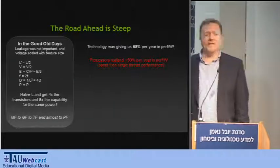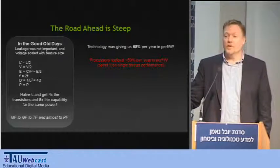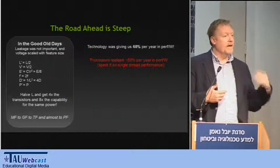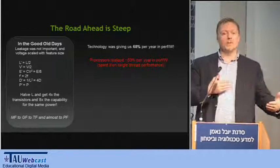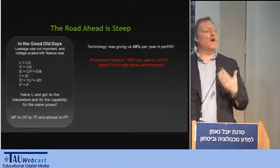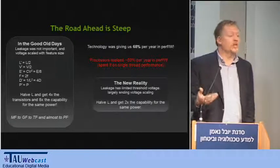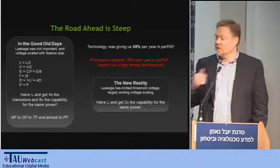Our processors have gotten faster by about 50% a year in terms of the performance per watt over the past few decades. Some of that underlying technology, we spent on building better and better single-thread performance. So we built more complex processors with deeper pipelines and more speculative execution. So we haven't translated all of that underlying technology improvement into performance. But we've done pretty well. Unfortunately, at this point, leakage current is getting to the point where we can't continue to drop the voltage. We're getting close to threshold voltage.